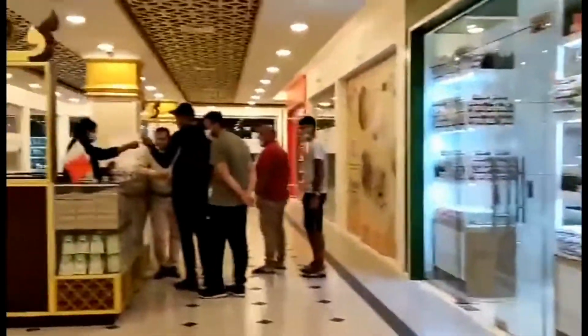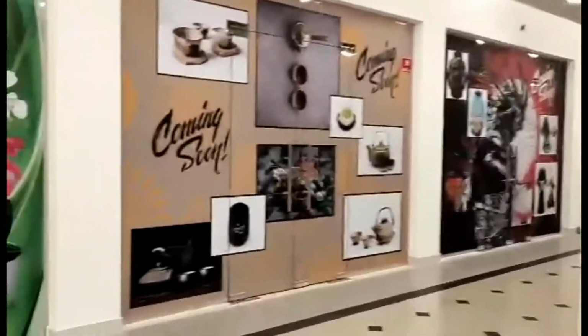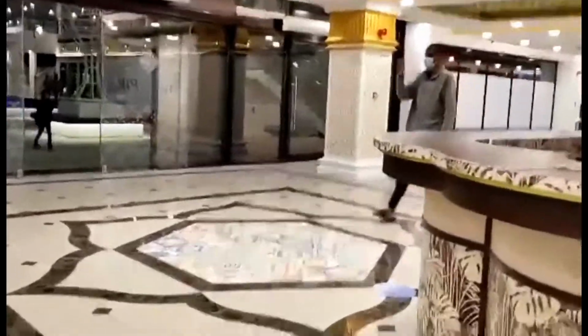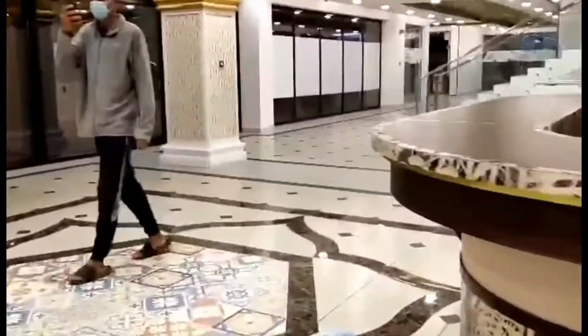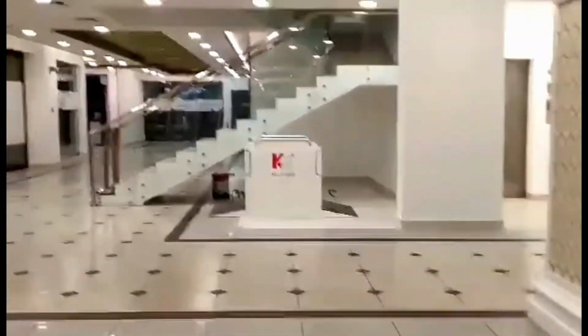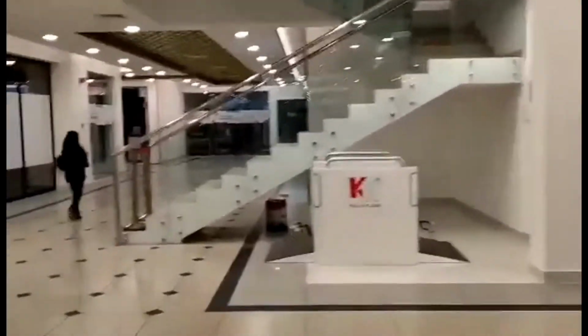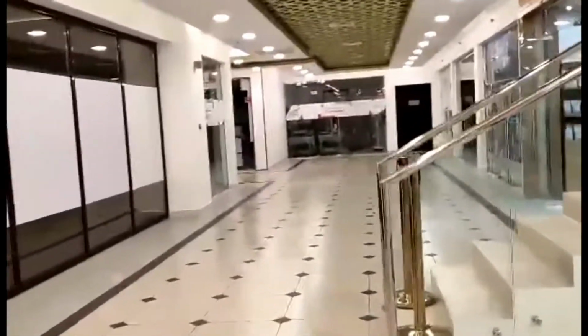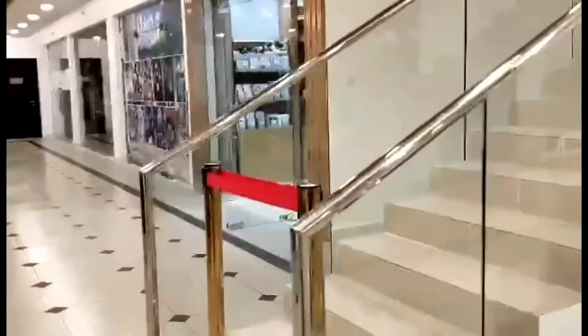Second floor also. Yeah. It's totally closed the shop, but somebody said January all open. We have also second floor. But in the second floor is still closed. Yes. Wow, it's nice.